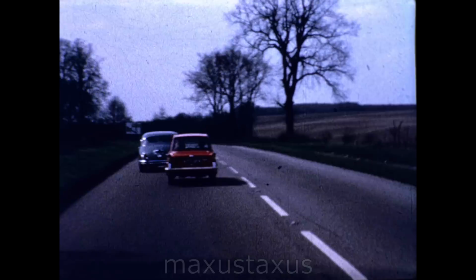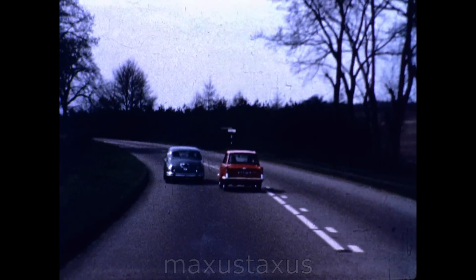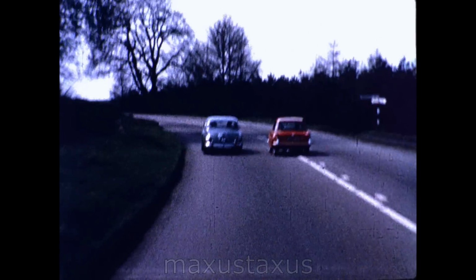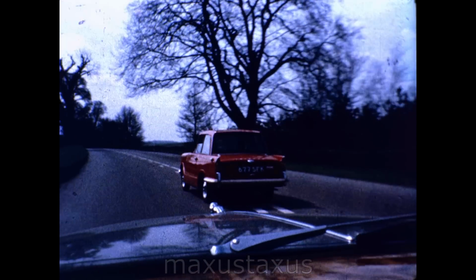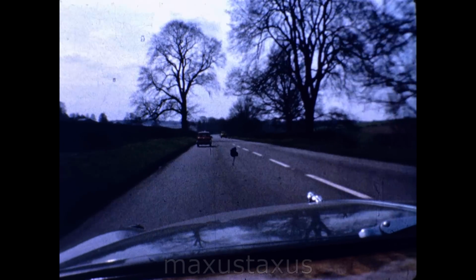I've got a chap driving right up my exhaust pipe. So I'm going to pull in and let him come past if he wants to, although I hardly think he would here. Oh, yes, he would. Nice type. Now, when you see a chap like that, there's no excuse for becoming involved with him. Let him get away or get in front of him, one or the other. He's got a fine turn of speed there.